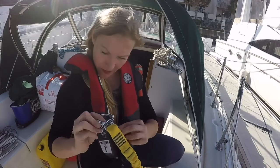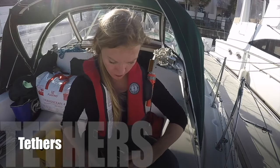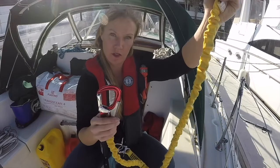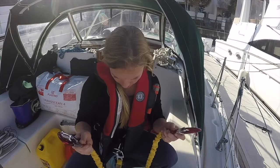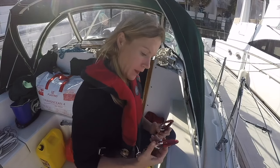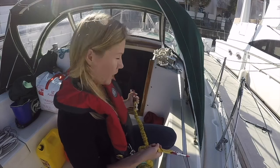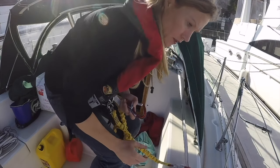Pelican clip, two rings together. We have a long and a short tether for two separate lengths of walking and moving around on the boat, and two possible connection points for more safety. Philip, the captain, showed me you want to be able to tether in right when you step out of the companionway, and even when you're headed out.